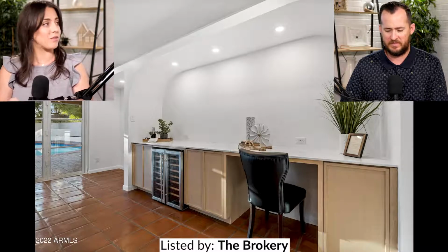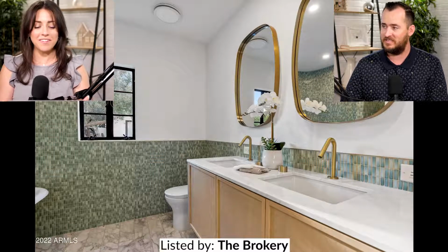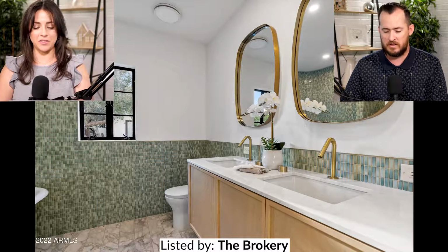So can we just take an extra second to appreciate the bathroom tile? Yeah, it's a lot of tile. Oh my gosh, and it's a very specific tile. But the clawfoot tub, that beautiful tile, I mean, I think it goes well in this house, again, just with the era.